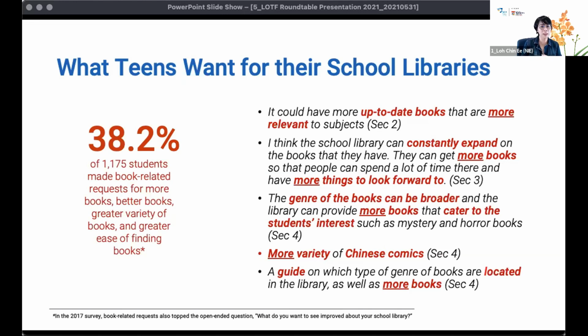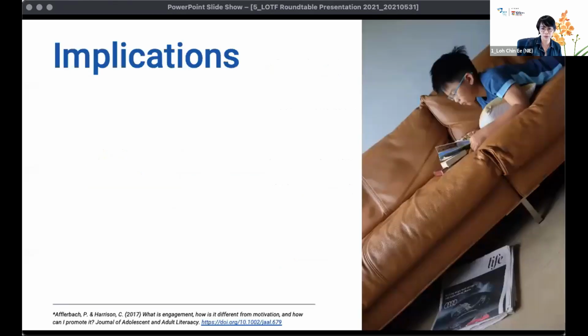What we've found in the one case study school where we did the interviews was that students actually said they would go to the library when they were in Sec 1 and find a new genre that they haven't discovered. But after that, if their library didn't have the book, they might then go to the public library to look for that. So the library can be a place of discovery, but first there needs to be books for students to discover. So what are the implications?